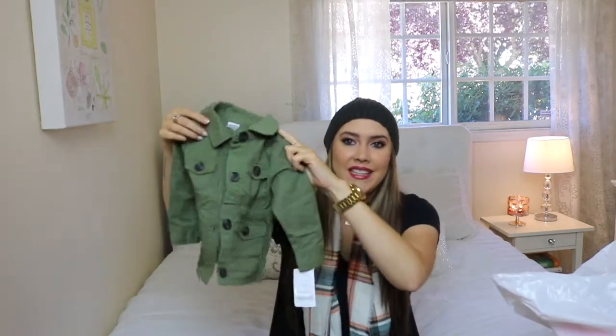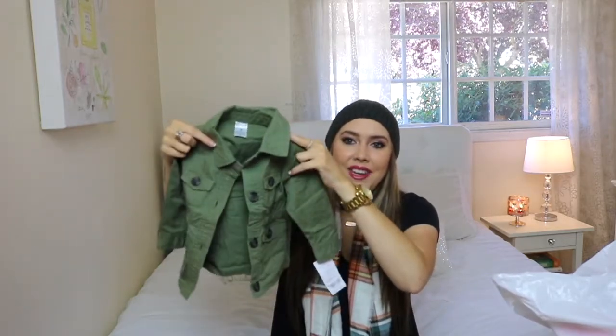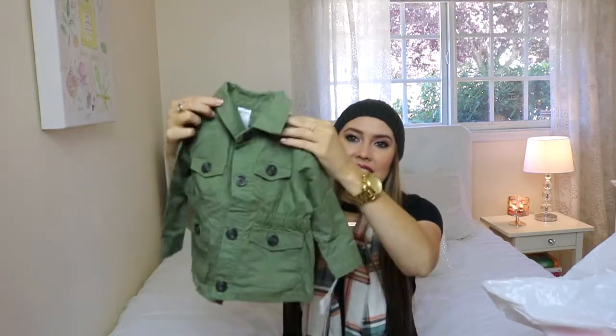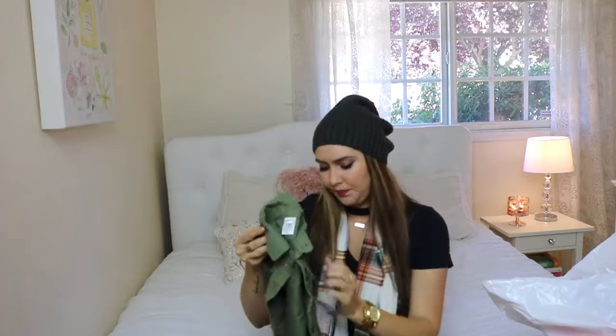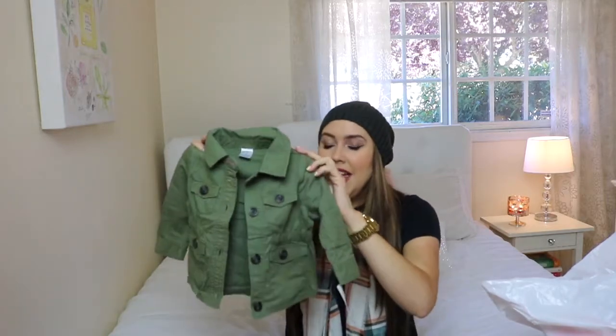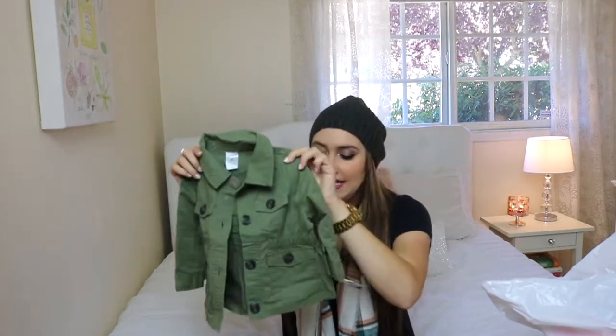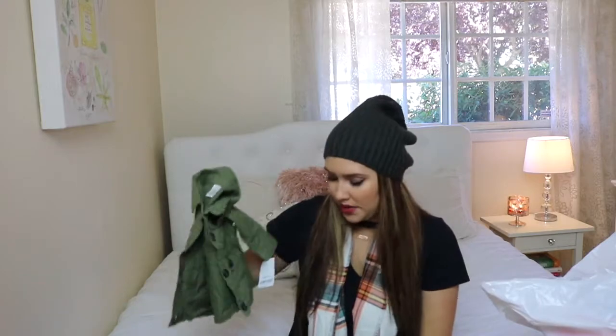You guys, I'm dying over this jacket. I kind of want this in my size. I think this is so cute. It's just a little twill jacket in an army green. This is from Carter's, and it says $34, but I did not buy it for that much. It was on sale for $17, which I thought was such a great price. I think it'll be so cute to see her in this with like a white onesie and black jeans. There's so many things you can do with this.